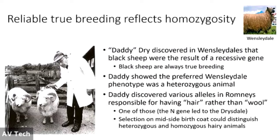The other interesting thing that he showed was that black sheep in Wensleydale was due to a recessive gene. So when you had two copies of the black, it ended up being black. And if you had one copy of black and one copy of wild type, it would be white. So black could keep turning up in the future. So he was the first person to show that many, many years ago. And when he came to New Zealand at Massey, he was interested in hair, which is when the wool is hollow. It's different from a wool fibre itself. And one of the genes that he found responsible for that, what he called the N gene, named after a farmer, Nielsen, is what led to the Drysdale when it was introgressed into Cheviot animals.